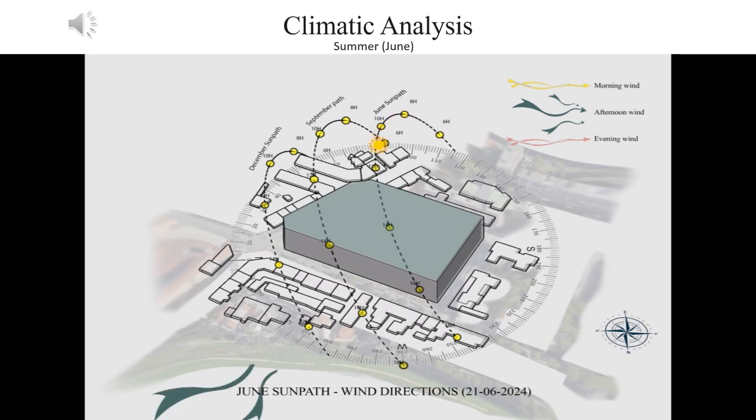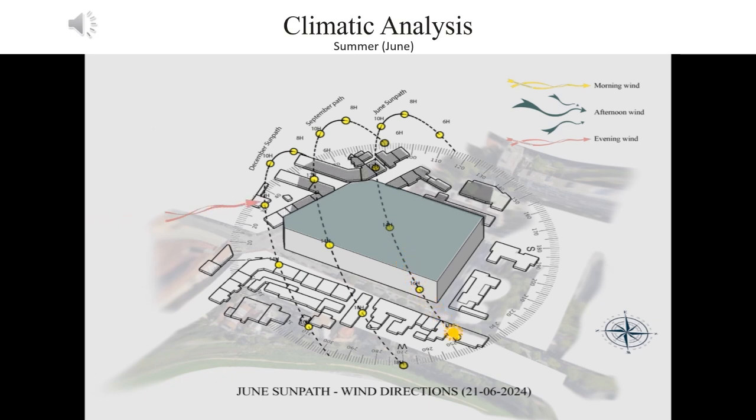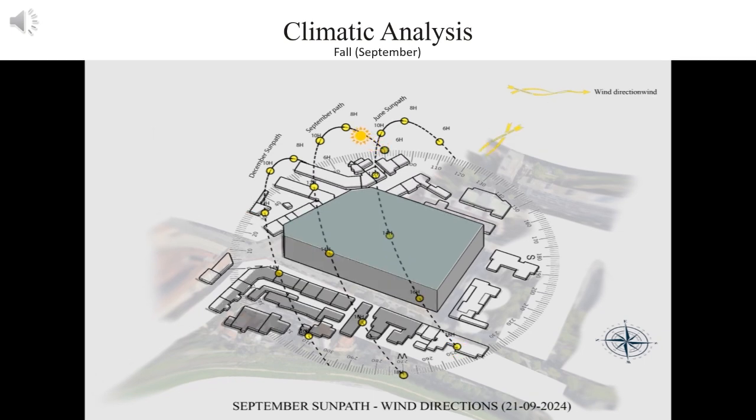For the climatic analysis, in order to capture the full range of Florence's seasonal variations, the climatic analysis for this project focused on 3 key months: June, September, and December.